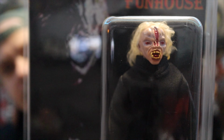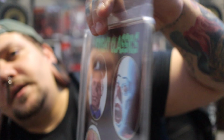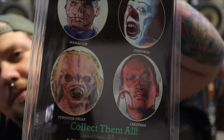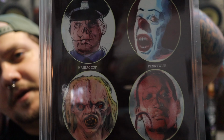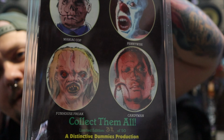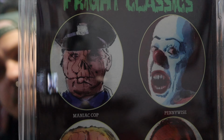Second, this is the Funhouse Freak, the unmasked version. This is a part of that Fright Classics line as well. Super rare, sought after, really great piece of a character you just don't see. I thought it was really well executed. This figure is one of the first that ever gave me that feeling, man. I call it a toy-gasm. But yeah, it just hits you whenever you open it. It's just sick, man. You just can't get enough of it. It's a good piece, really good piece.